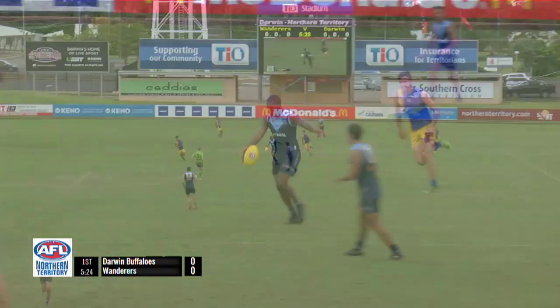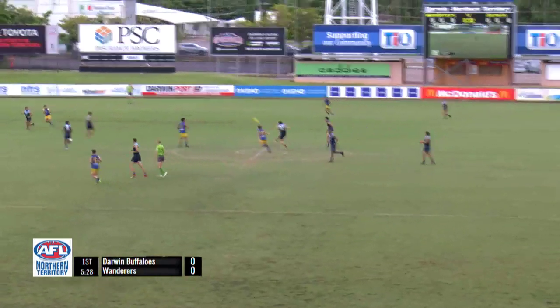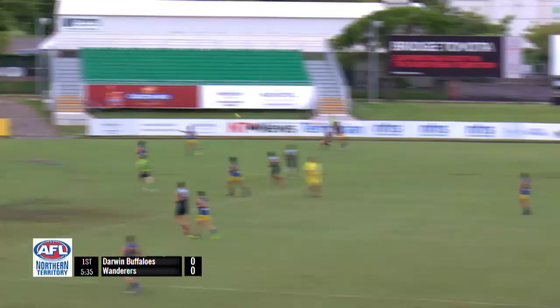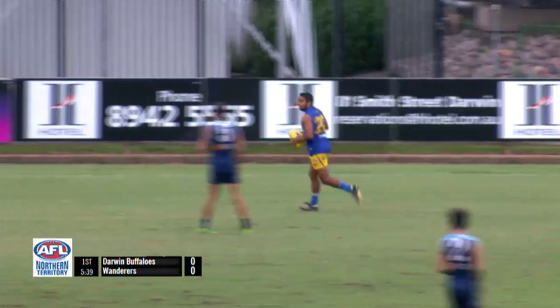Good at ground level for a big unit. He just pops it into the middle. Umpire says play on, not 15. Winds around Williams. Out to Clark. Clark drops an absolute sitter. Has time to recover and just turns that one straight over.